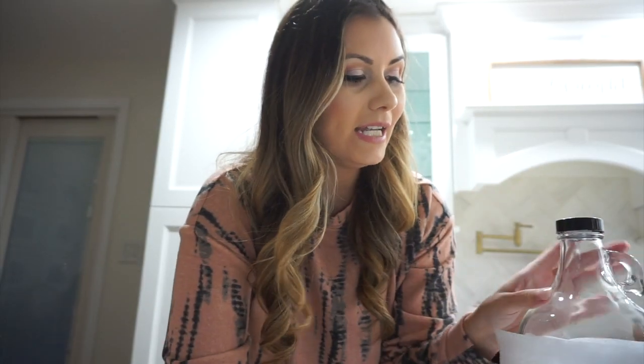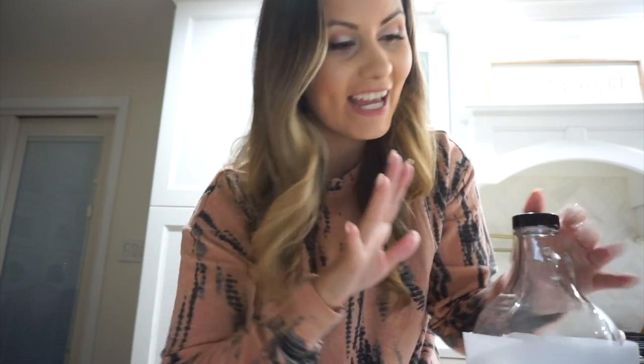Okay, so I decided to take some of the Amazon items just out of the box. A couple of them were multiples and it just would take too long unboxing everything. So I got a couple of items for the laundry room. I already knew the vision that I was going for, the whole vibe for the space.